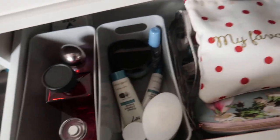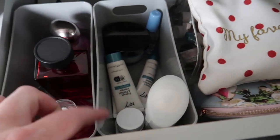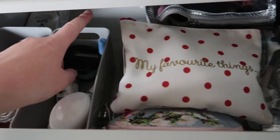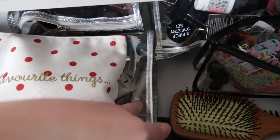I've got my creams in there, because usually I have to dig them out of this bag under here and it's a little bit more difficult. At least I can see them and grab them straight out. And my perfumes can just go there. That's easier, because usually they're rolling around the back and I can't find them. Hair bits in there, stuff I don't really use.